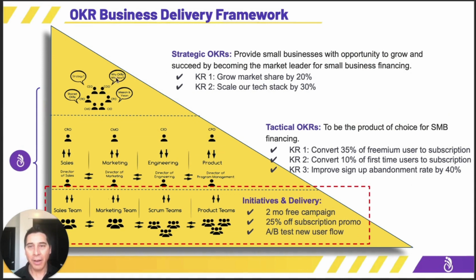So what we developed at our level 1, right, with our C-suite, with our leaders, we developed our strategic OKRs, okay? And in this case, our OKR is to provide small businesses with the opportunity to grow and succeed by becoming the market leader for small business financing, okay? Our key results: grow market share by 20% and scale our tech stack by 30%, right? With that growth, we need to have that technology and that stack that supports the growth that we're shooting for, right? So we've got to scale our tech stack by 30%. So that's what's happening at the strategic company level, okay? So this is our annual OKR.